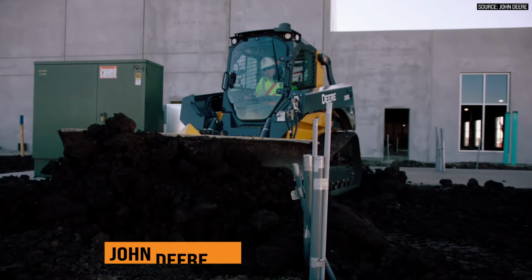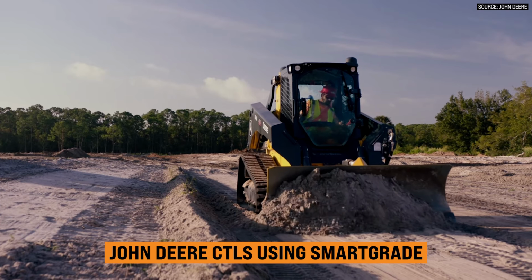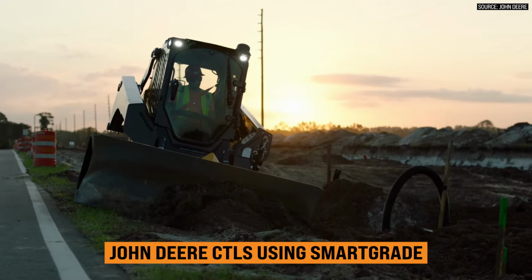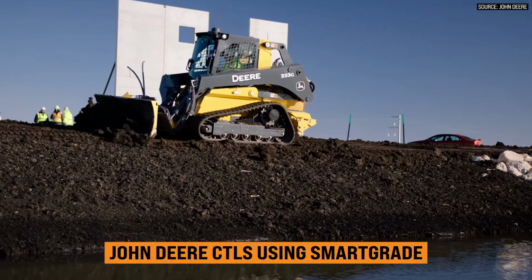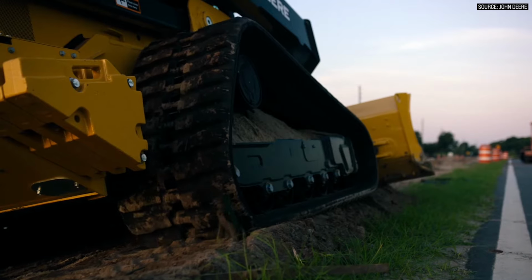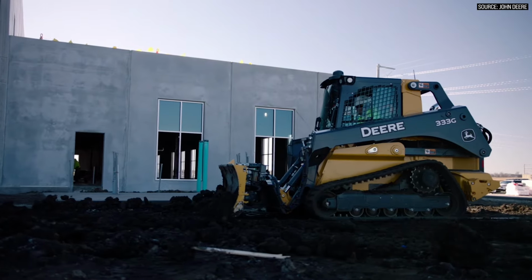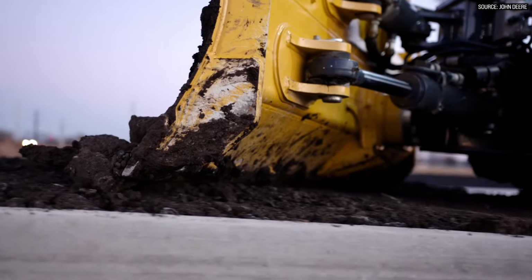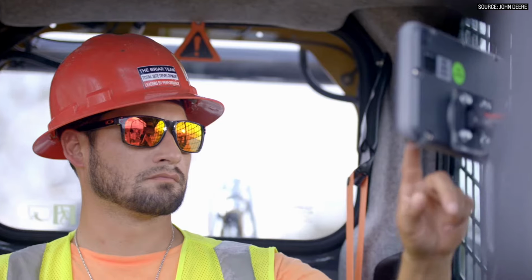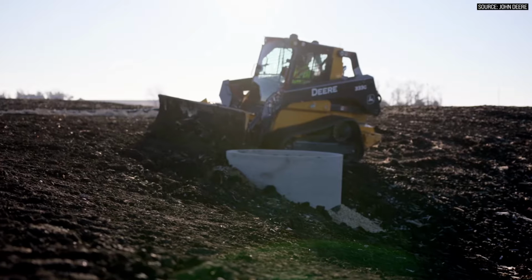So that is a system within the machine, really heavily software based, and it's going to take satellite information coming down from a satellite network, as well as data off of the machine itself, a lot of those in-cylinder sensors that tell you exactly where the machine is sitting, but relative to itself, right where your blade is relative to the machine. It's going to put all of that together, and then as an operator, you would import your job site plan, so exactly what your topography is and where you want to end up.